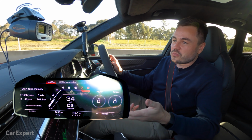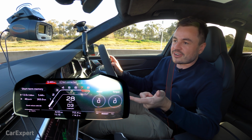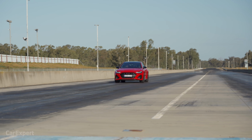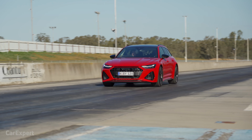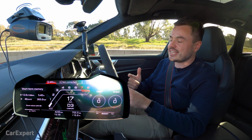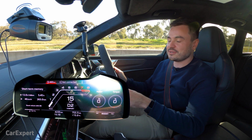Again, same thing. So with stop start off and stop start on, this is pulling the exact same time. It shows you that 48 volt system is able to fire the car much quicker than a traditional stop start system that runs on a 12 volt. So that technology has its merits, and it looks like it doesn't affect performance.